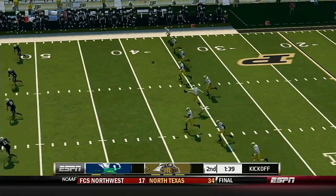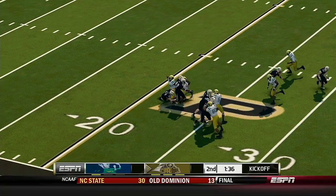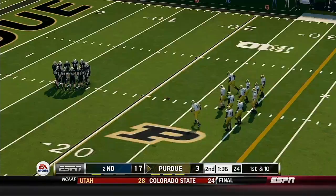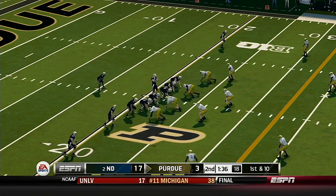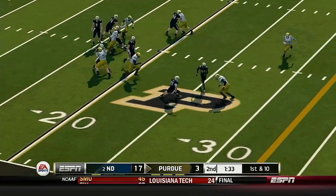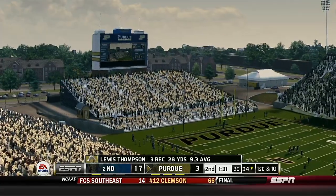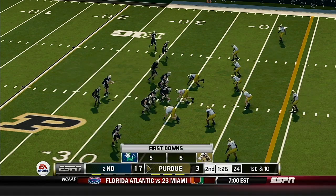Thornton gets set to kick this one away. He's to the 20. Makes it to the 22-yard line. Their last drive ended in a punt, so this quarterback's going to be looking for something better on this drive. Throws it in a hurry. They'll bring him down at the 34. It's first and 10. Ball on the 34.